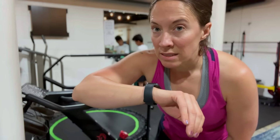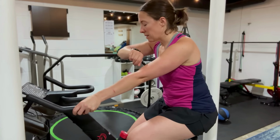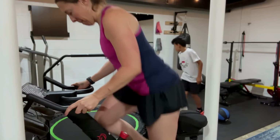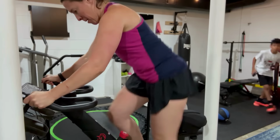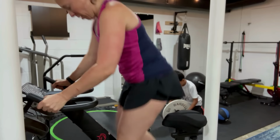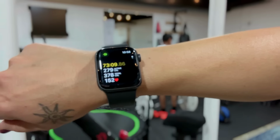Hey Siri, 90 seconds. Okay, I fully recovered for 90 seconds. My heart rate is back down to 110, and I'm going to go ahead and start round 4. I typically will do this 4 to 5 rounds. Hey Siri, 30 seconds. Okay, my heart rate that time, 152.